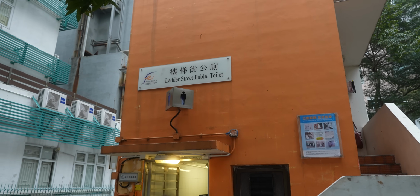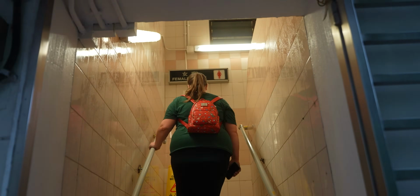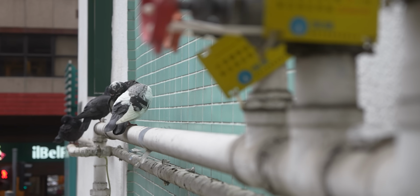I just used my first public restroom in Hong Kong, a lot different than Japan. This one actually had a string that you pull down to flush the toilet. So that was kind of interesting. It's good to know that they have them now. I know, I was worried. We found at least one.